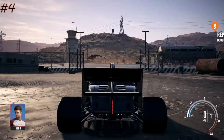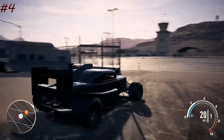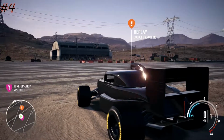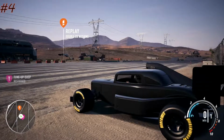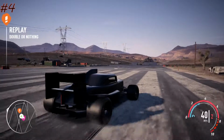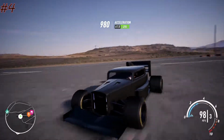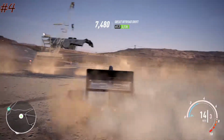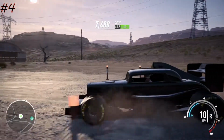Then we got number 2, which is the Beck Customs. And this thing sounds amazing. The idle sounds amazing, at least to me. So you guys can leave in the comments if you think this thing deserves second spot or not. But I think it sounds pretty decent. So on with the pull.